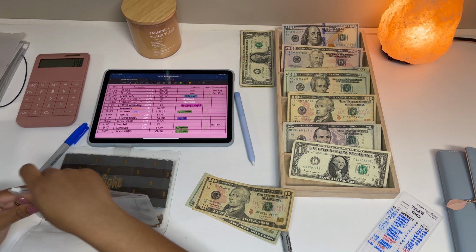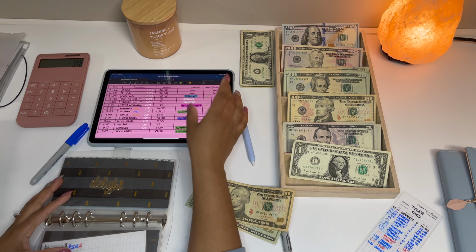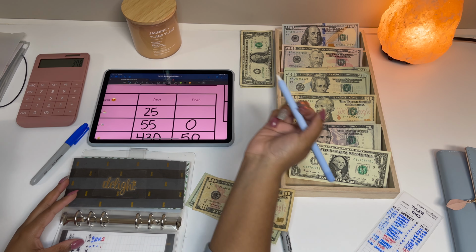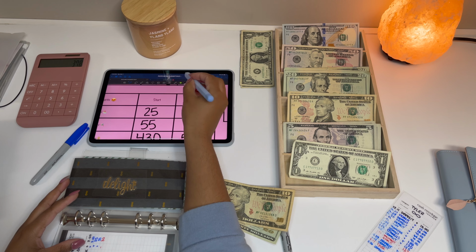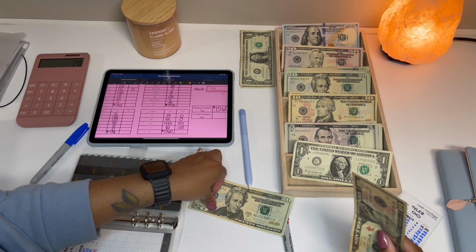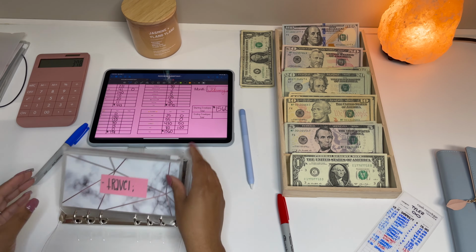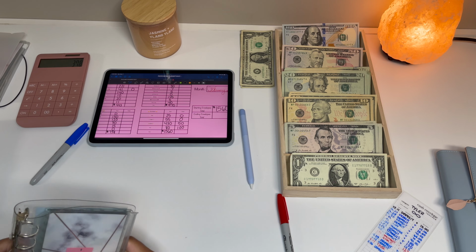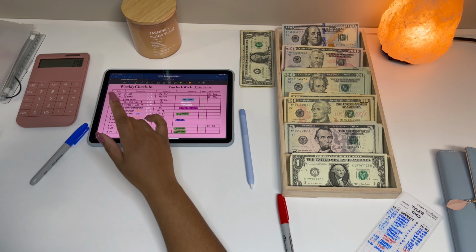Travel isn't really a big deal right now. It's not like we're really going anywhere with COVID. So travel is at 0. It was at 25, somehow I had 30. Probably added some extra money in there, but now it's at 0. So I'm just gonna put this in here. So that's it for this binder. Yeah. We still need to do $37.80 that I owe.